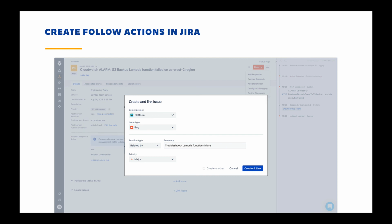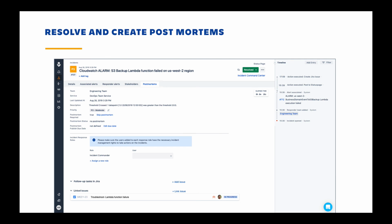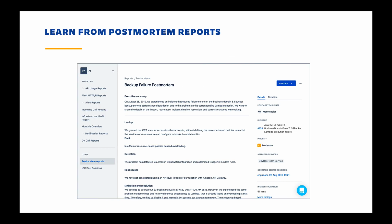So we're going to open up a ticket for that. We do that right from within Opsgenie so that that information is then stored in Jira software. When the issue is resolved, you can run that postmortem as well. And here we have a backup failure postmortem. We can go through all of those issues. This will help us not only document this exact outage, but actually help us learn from it and maybe avoid it in the future.